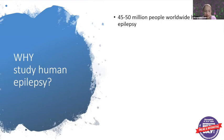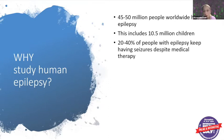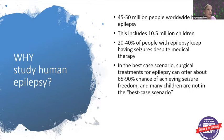There have been quite a few estimates of how many people have epilepsy. Current estimates are about 50 million people in the world, including 10.5 million children. 20 to 40%, depending on the type of epilepsy and depending on the study, of people who have epilepsy will continue to have seizures despite the very best, newest, greatest medications that can be offered. And for those patients who continue to have seizures after medicines, some are eligible for surgery, but in the very best case scenarios, those surgeries will offer about 65% to 90% chance of achieving seizure freedom.